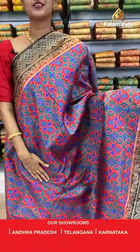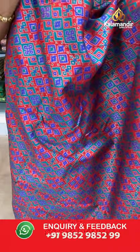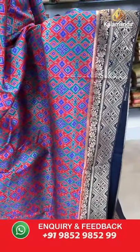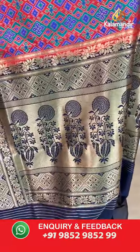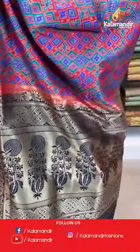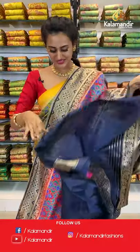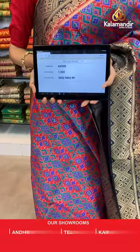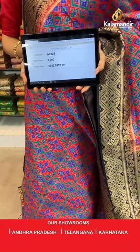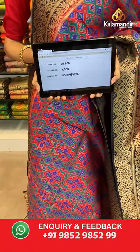So this is another lovely one in the color red. The body has an Ikkat print, and the border is contrast, and the pallu is contrast zari woven, and this is the blouse, which is contrast again. Okay, so I'll give you the pricing and the contact details of this lovely one. So here it is, the code is AS908 and the price is 1300. To buy, just take a screenshot and ping us on 9852985299.